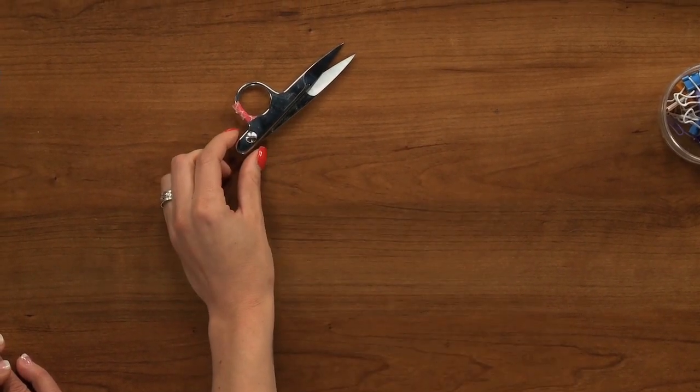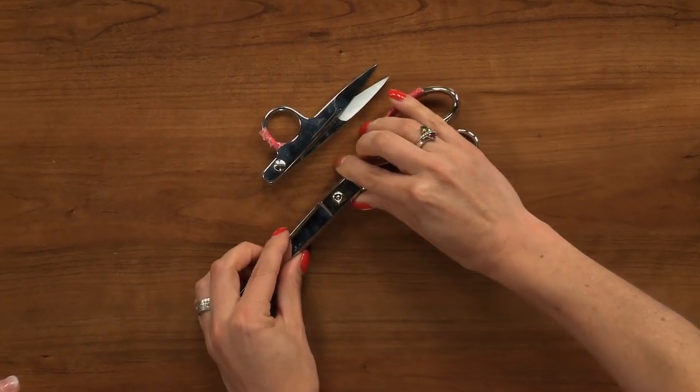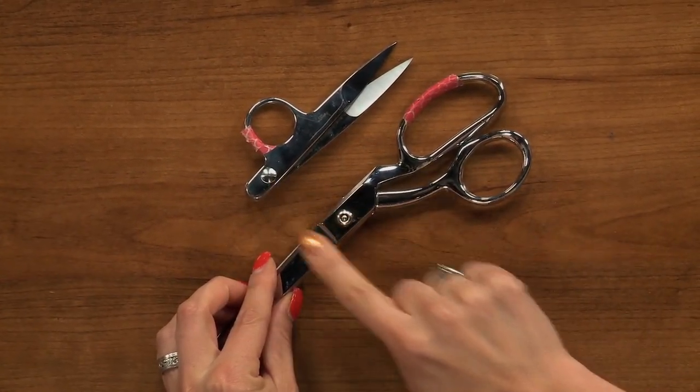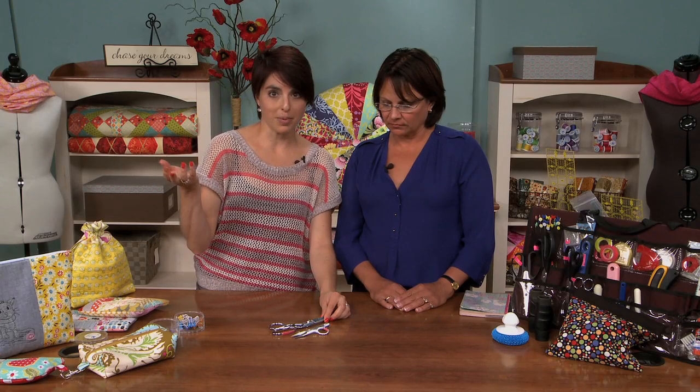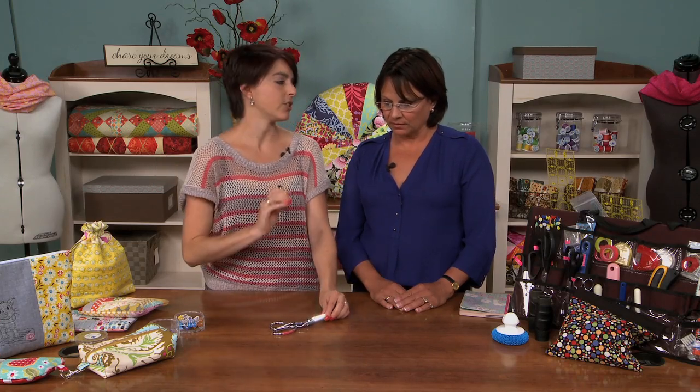They're great too because they have a hinge here. Now, when you're looking for a pair of expensive scissors, please make sure that they have a hinge right here like I'm showing you. That means that they can come apart and you can take them to your local fabric store on scissor sharpening day and get them sharpened. But these, I just can't live without.